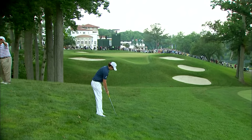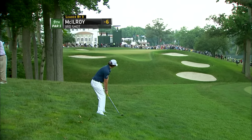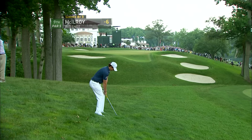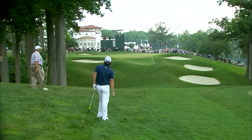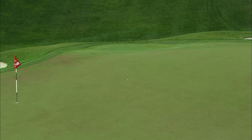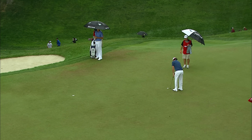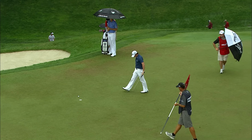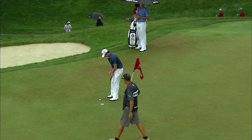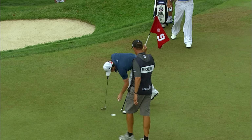Now the man of the hour, Rory, laid up in trouble, Dottie. And this is a horrible lie. The grass is going in the direction of the hole, but it's very, very thick and feet well above the ball. That is a tremendous golf shot. Well, that really is. I mean, you're hot. 64 would be very impressive. Yes, which he has a chance right here to do. One of the weaker efforts that he's made on the green today, but still, great round of golf.